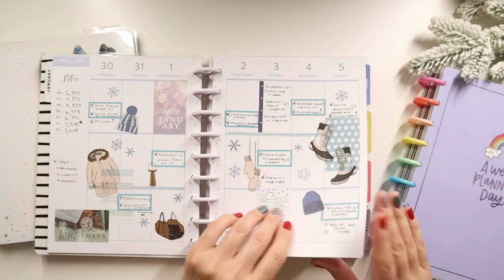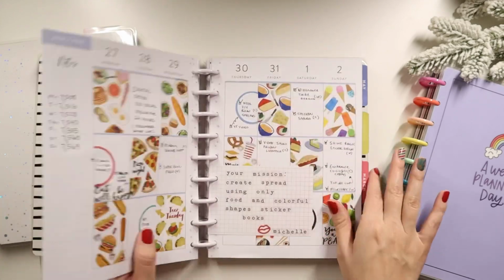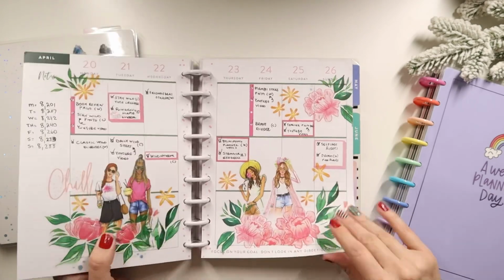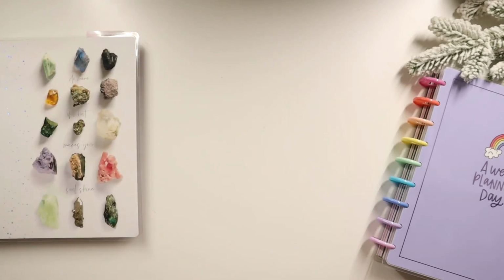And then I like to use it more in a decorative aspect. Back then I was keeping track of follower counts every day, and then I stopped doing that. I just didn't want to stress out about that so much. But yeah, this is basically how I was using my vertical, really beautiful, just to have fun and decorate it. So that was last year. So let's go through this year.